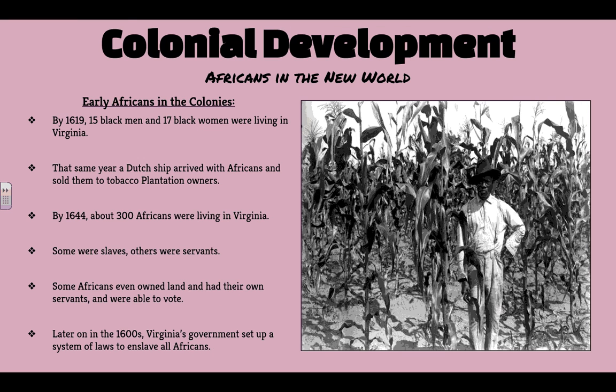So in this new world, not all Africans were actually slaves. In fact, by 1619, 15 black men and 17 black women were already living in the colony of Virginia. But that same year, a Dutch ship arrived with about 20 Africans and sold these Africans to Virginians who needed laborers to grow tobacco. The colonists valued the agricultural skills the Africans brought with them. And by 1644, about 300 Africans were living in Virginia.